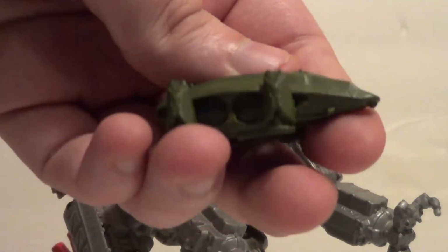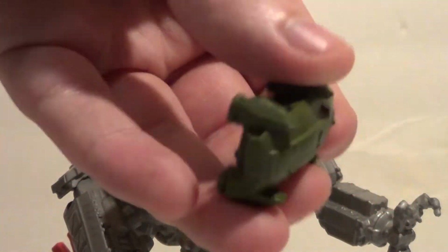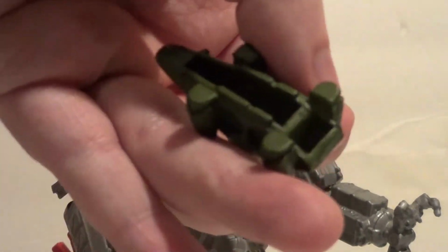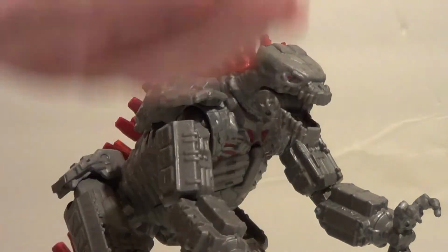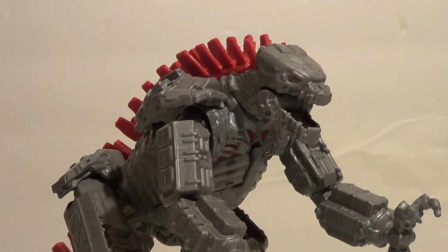Here's the HEAV. It's a neat little thing. Probably more fun for the kids than for the adults. You know, a little hollow inside. Green this time, as I said. Fun. I'll definitely be keeping it. Got to keep figures complete after all. But I certainly won't be displaying it.